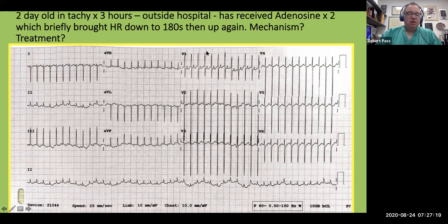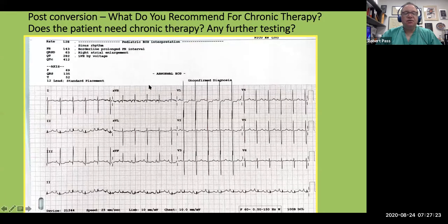So the patient now is in sinus rhythm. Now Grace is being asked by the emergency room, or by the doctors at the referring hospital, what they want to do.